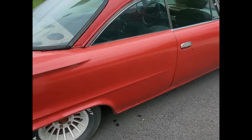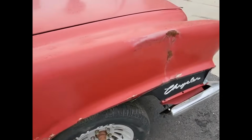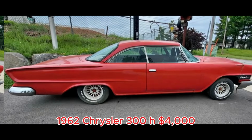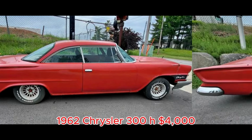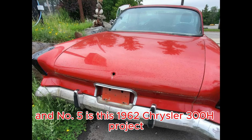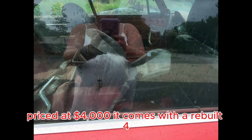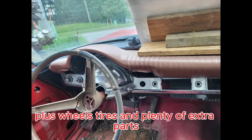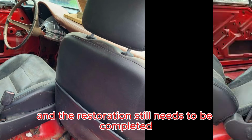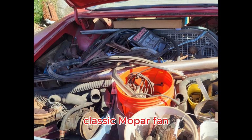Car number 5. 1962 Chrysler 300H, $4,000. And number 5 is this 1962 Chrysler 300H project, priced at $4,000. It comes with a rebuilt 413 V8 and automatic transmission, plus wheels, tires, and plenty of extra parts. The engine hasn't been fired yet, and the restoration still needs to be completed. But with a solid frame and body, this could be a serious project for the right classic Mopar fan.